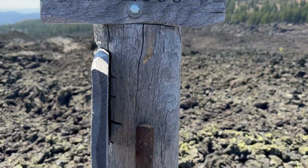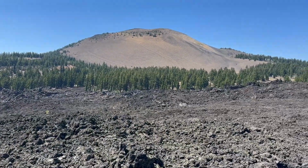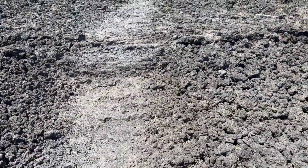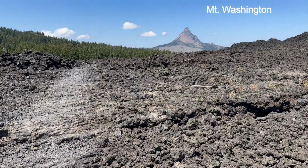It's my walking stick right here. And there's Big Belknap getting close. And a new peak comes into view. That's Mount Washington.